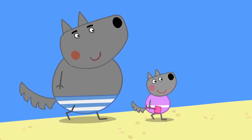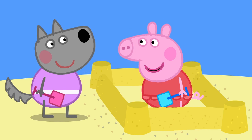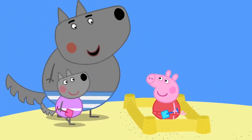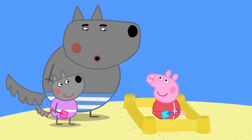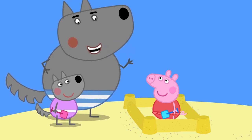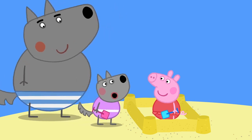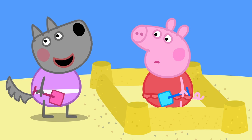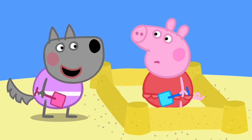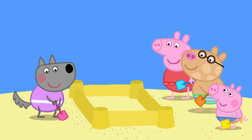Wendy Wolf is at the seaside too, with her daddy. That's a good castle. Thank you, Wendy. I like the walls. Nothing like good, strong walls. What are they made of? Straw? Sticks? Bricks? Sand. Excellent. Let's make something in the middle. Like what? How about the biggest sandcastle in the world? Yes! We need a heap of sand.